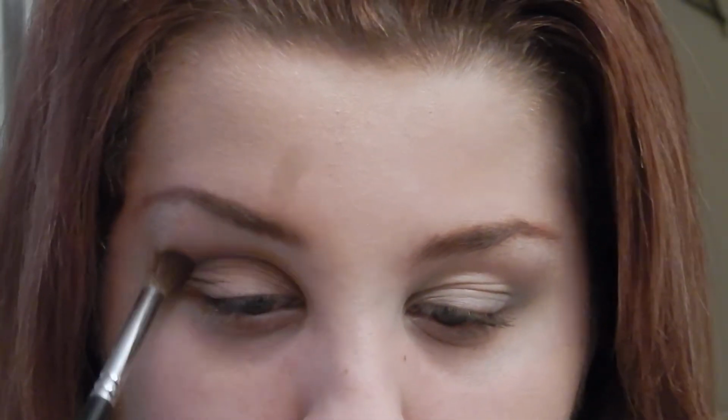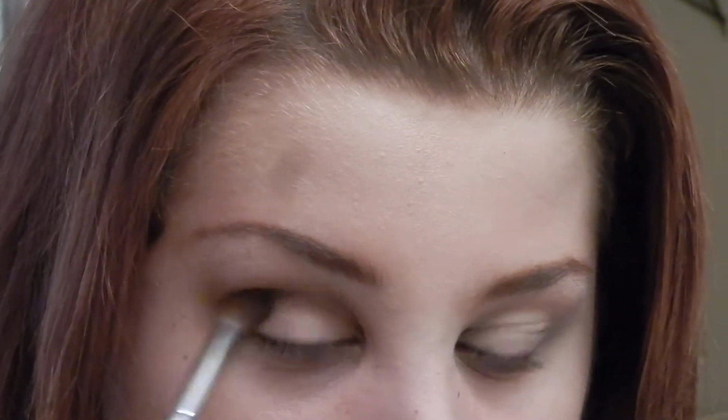As you can see, I'm really blending out here because you don't want to look like you have a black eye or anything, because that can happen if you use too warm of an eyeshadow. I'm going to blend it out here, but I'm not going to go up too far. I'm just going to go up a little bit because I want to look like I have more of an eyelid. I do have hooded eyes, so that is a trick if you are somebody who has hooded eyes.